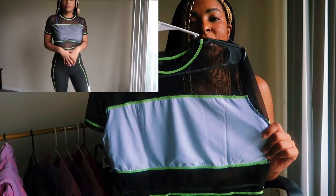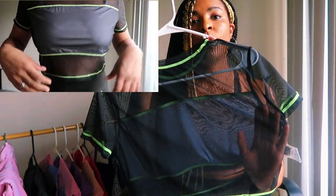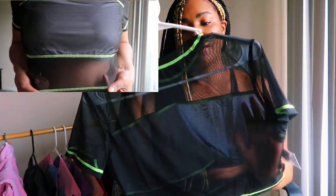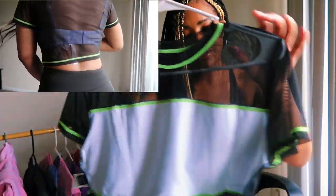So this is obviously the front, because the back is see-through. It's definitely see-through, so you will need to wear a sports bra with this. If you choose not to wear anything, then okay, that's your business. It's mesh, so it's very breathable. And this is just super cute.